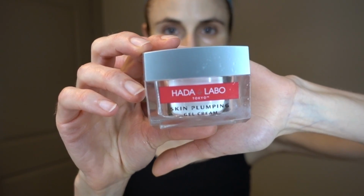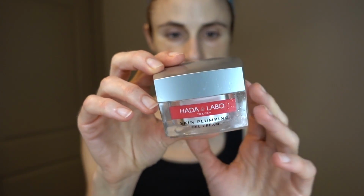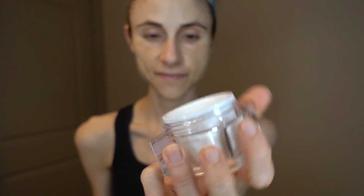Then I've rinsed my face, and I'm going to come in with Hada Labo Super Plumping Gel Cream just to hold some of the water on my face. This is a humectant. Previously, I was using the Neutrogena Hydro Boost, and I've since switched to this.